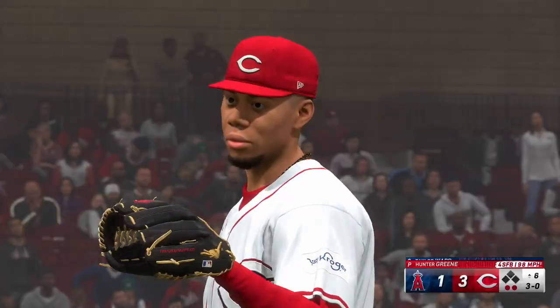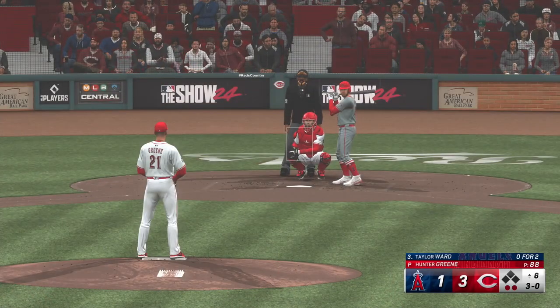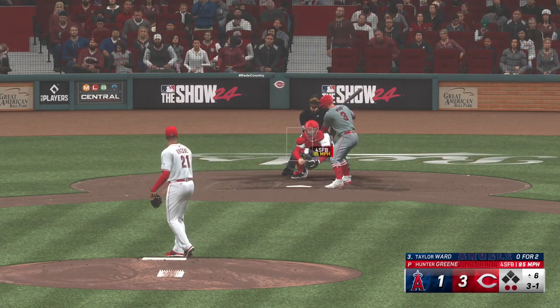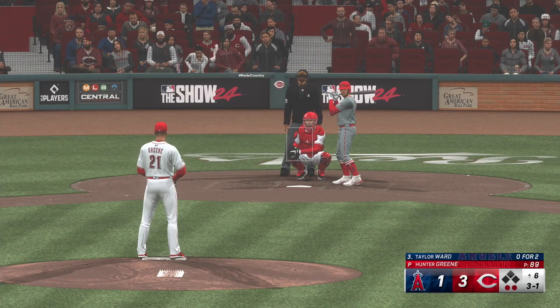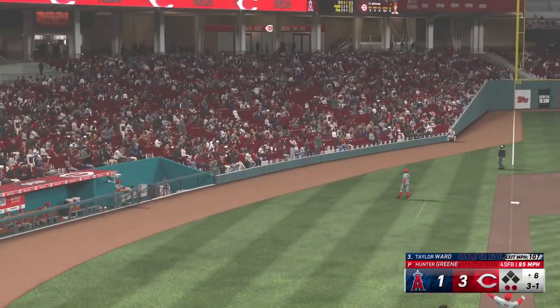Outside. Ball again here. That's six straight balls. Let's see if he gives him anything to hit here. And a foul ball.